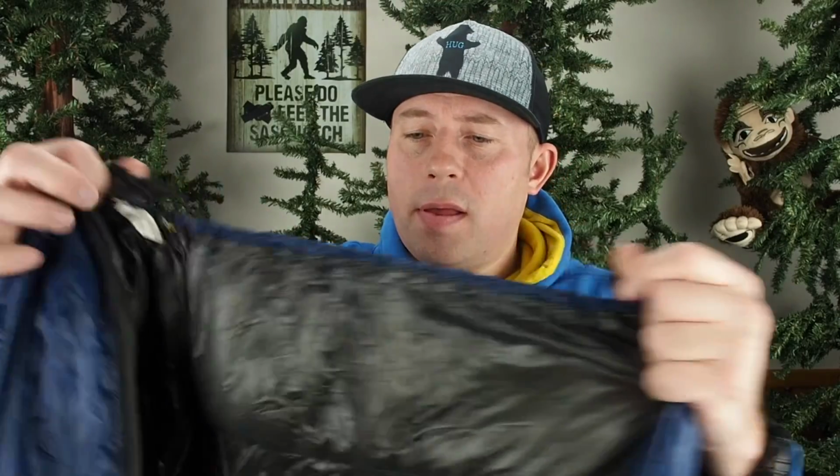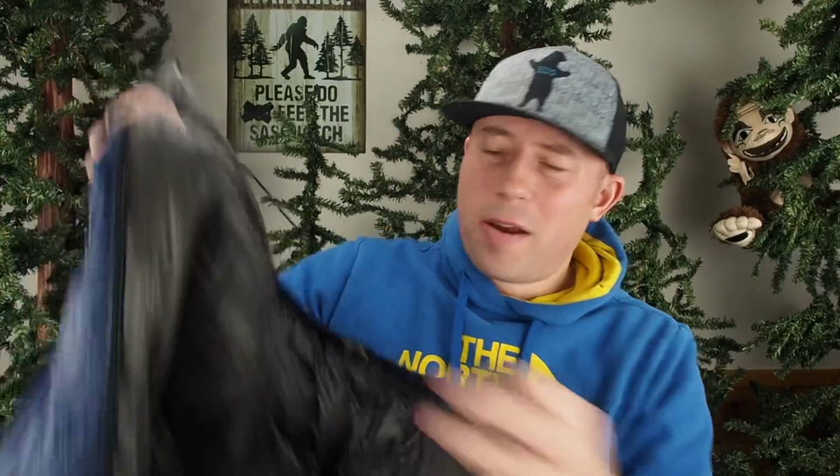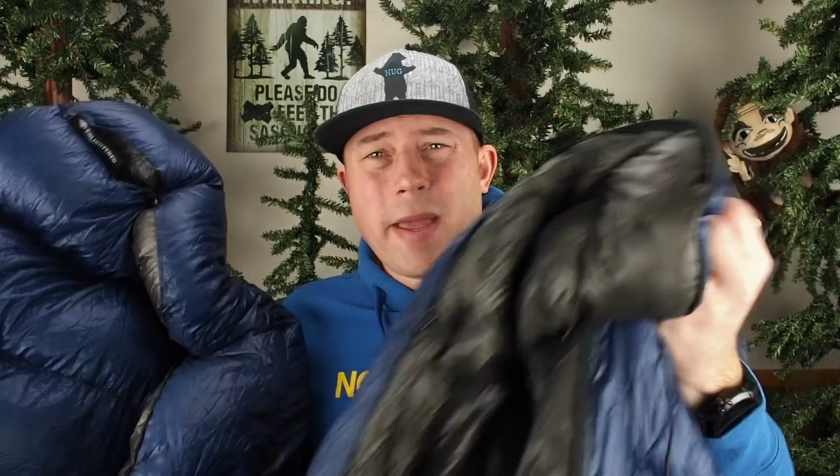It is closed by a button as well, and I would open up the shock cord right here to be able to open up the entire length of my quilt. This is nice for a lot of folks because this really makes the quilt very versatile. You can use it as a blanket.